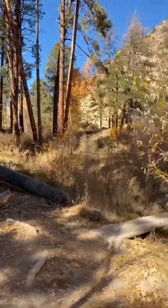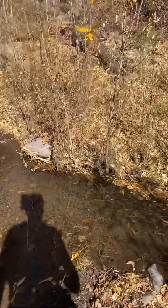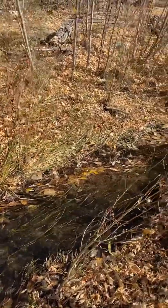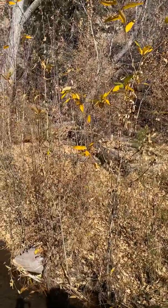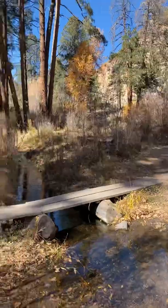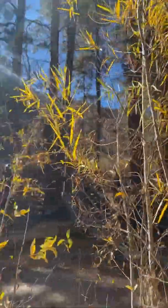But if you look over here, this is what the stream normally looks like. It is literally maybe 3 inches deep right here. Right there, 3, maybe 4. You can hear it babbling a little bit. So just imagine how much force it takes the water to move that much lumber and leave it stuck down here.